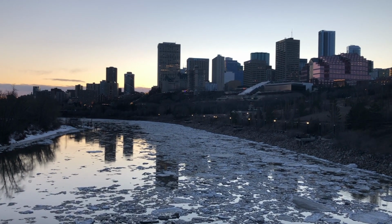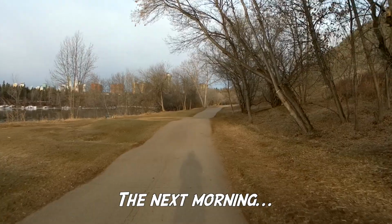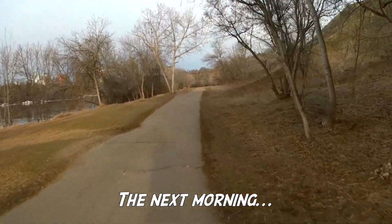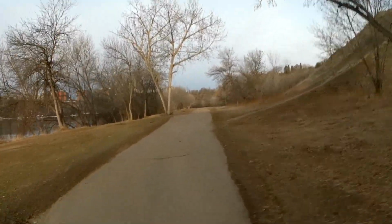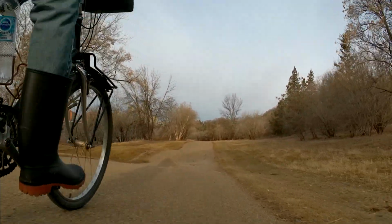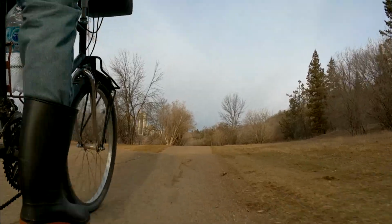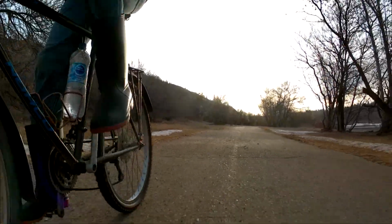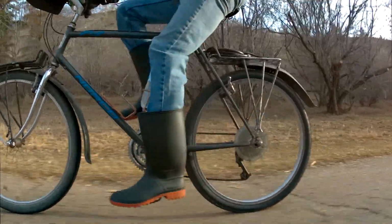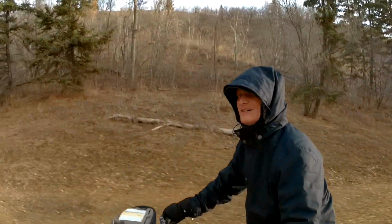It was while recording this floating ice that I made the decision to ride to a different part of the river the next morning. My thinking was that I would find bigger pieces of ice floating on the water further upstream. It was also a good reason to start my day with a roughly 35 to 40 kilometer bike ride.